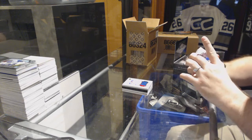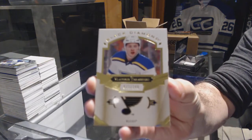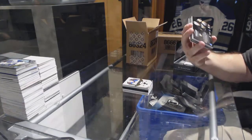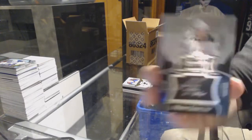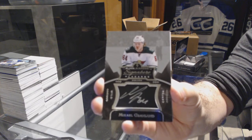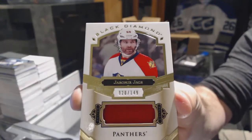We have the diamond for the Blues, the 249, Vladimir Tarasenko. We've got for the Penguins championship rings, Jeff Zatkoff. It's not going to show the front because obviously we got the diamond. For the Wild, Granlund signature placards. For the Panthers, the 149, Jaromir Jagr.